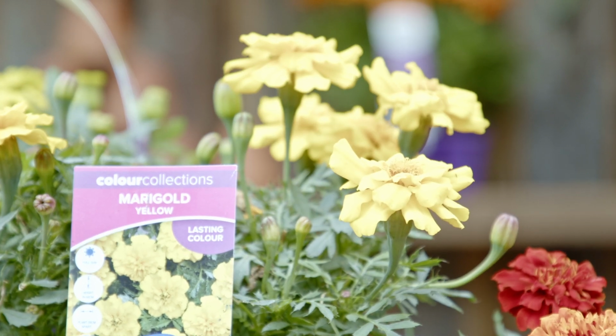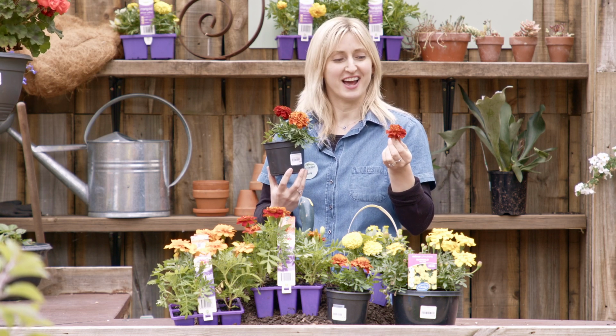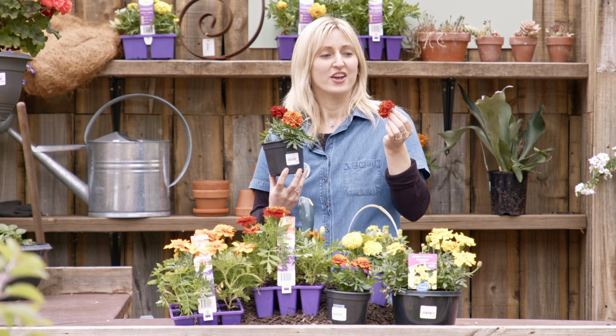One of my favourite things about the marigold flower is that it's actually edible. So something you can do is add it to your summer salad to add a bit of happiness and colour. You can also put it in your cocktail drinks as well.